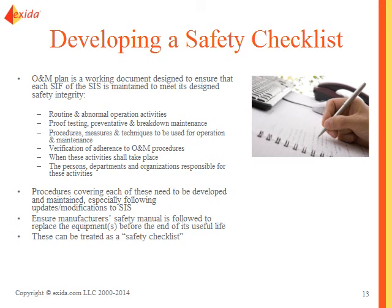And of course, when these activities shall take place needs to be defined. Then the persons, departments and organizations responsible for these activities need to be defined. So there should be procedures covering each of these needs, especially when it comes to doing updates and modifications to the SIS. As I mentioned, quite a few end users tend to have mechanical integrity programs, or they'll have plant safety people responsible for their process safety management. These would be under their jurisdiction.